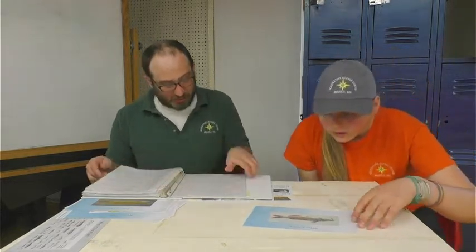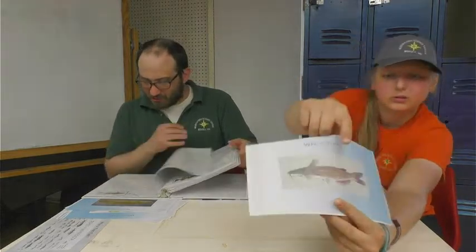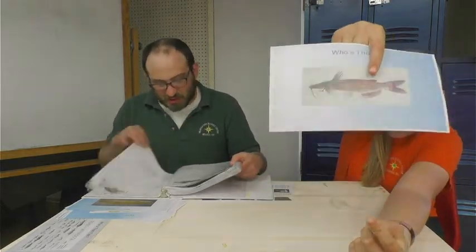Let's see if I can go to... Since this is kind of grainy, it's sort of hard to tell if it's an adipose fin. Let's see if I can find a similar shape and see what they're talking about here. Yeah, it's tricky. Because the adipose fin, it does almost look like this has something resembling an adipose fin here on our catfish. I'm not necessarily, oh no, it does have an adipose fin. Oh, it does? Yeah, it is an adipose fin.